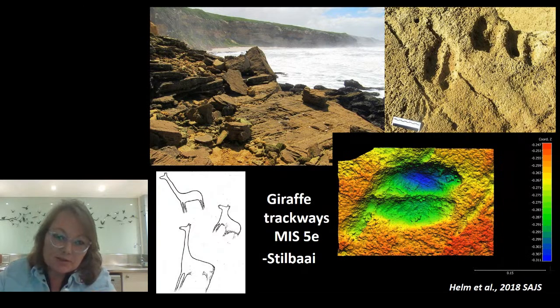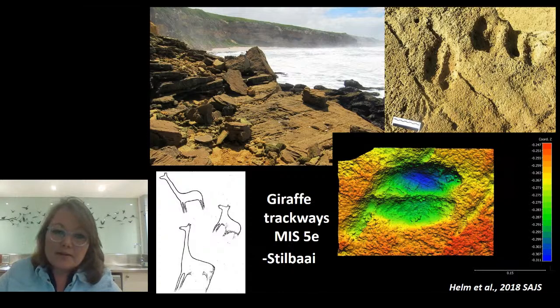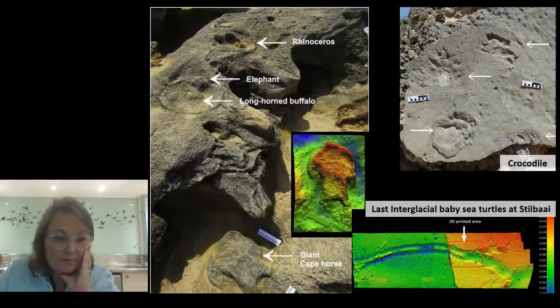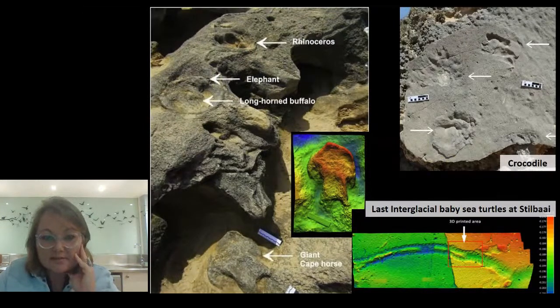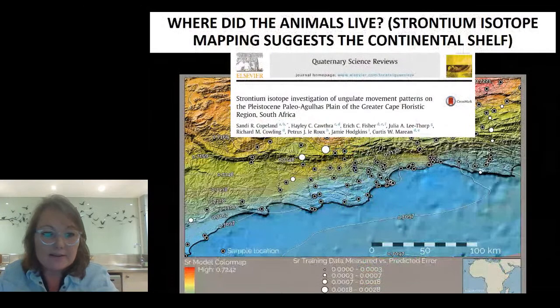But if you look at the geological maps and the soil maps, those broad rivers and their very wide floodplains might well have been associated with riparian vegetation and savanna ecosystems. And this is very closely linked to what giraffes would require. He's also found crocodiles, elephants. There are quite a few elephant trackways along that part of the coast, rhinoceros, and baby sea turtles in the last interglacial at Still Bay. Together, combined with vegetation, combined with cave records, we're starting to get a really good idea of this ecosystem.